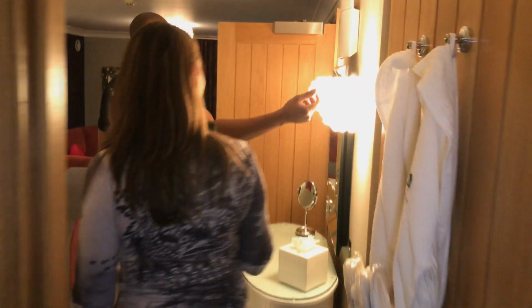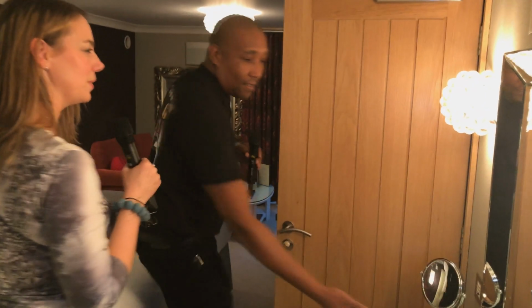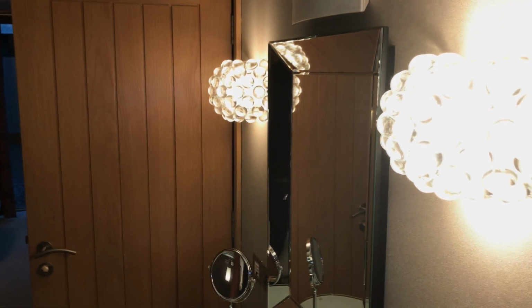So, moving on. Proper lights. I love those lights. Does this do it as well? Not that one, no. Because you've got your lights on the bedside, on either side of the mirror there.